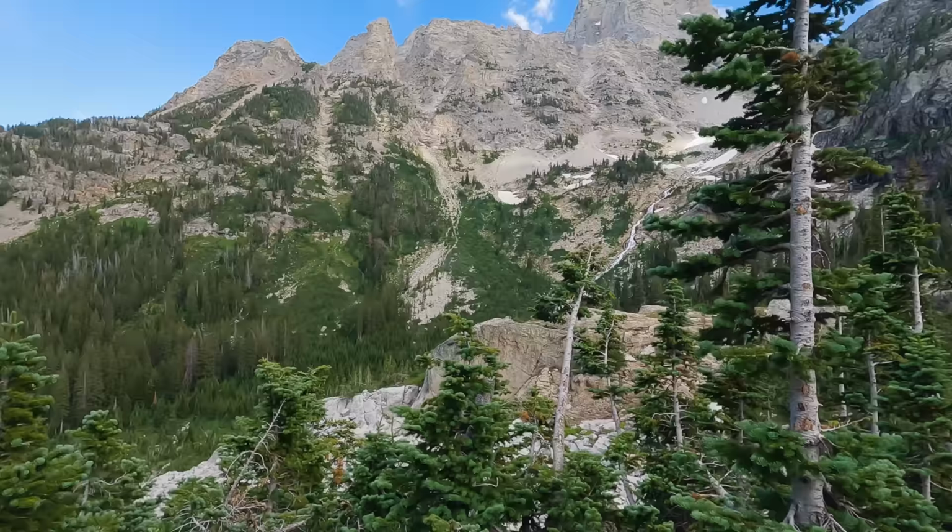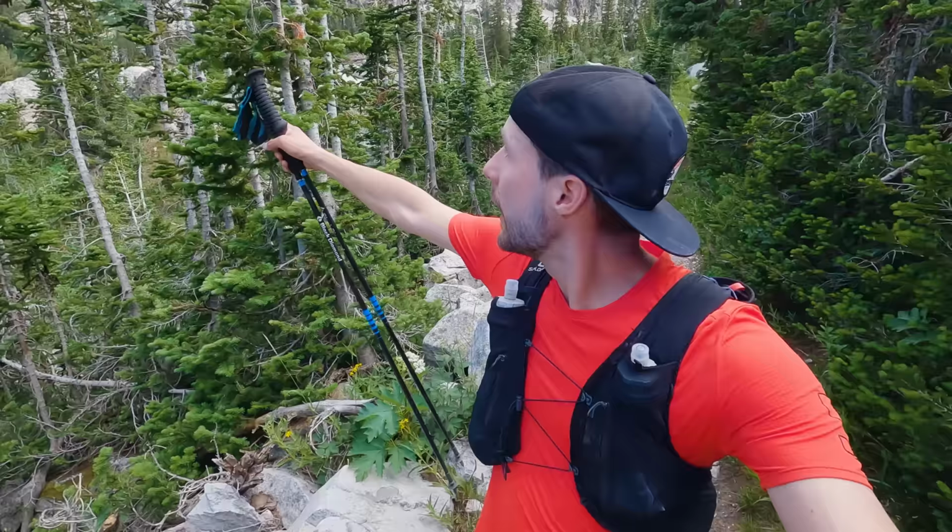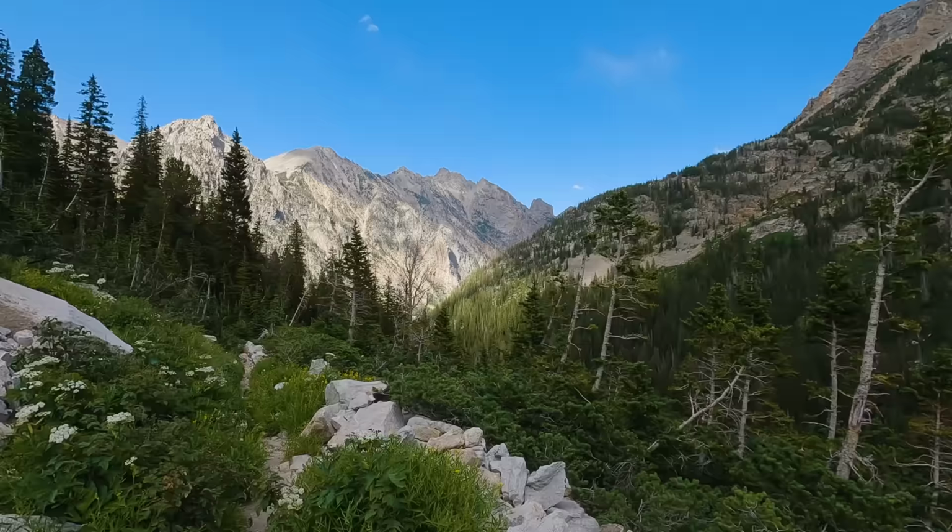They're just the most incredible campsites on this trail. Like that. Right back there is a campsite on that rock ledge under that waterfall with this as a view.